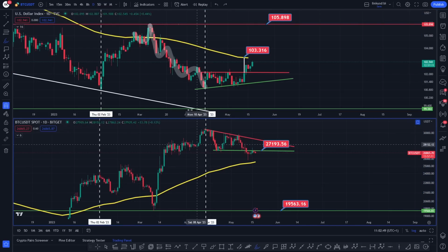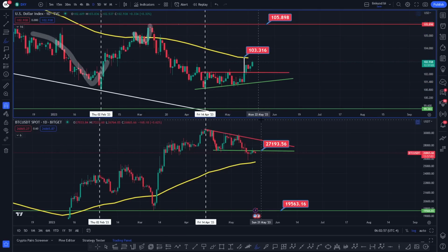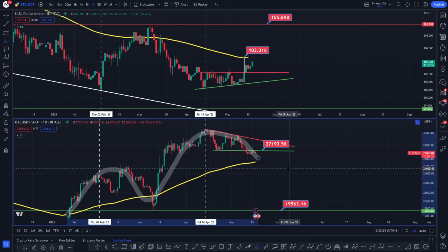Put in another impulsive move. So in my opinion, what we've got is an impulsive move for the DXY, corrective. Impulsive move for the DXY, corrective. So at the minute, I'm just respecting the data, respecting what the DXY and Bitcoin's doing, because what we've got is impulsive move, corrective, impulsive move, corrective. So at the minute, this is correcting and this is correcting, okay?